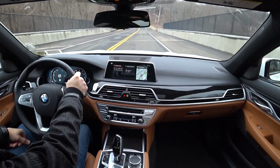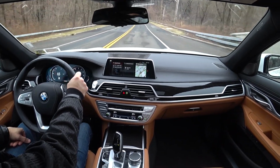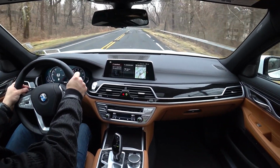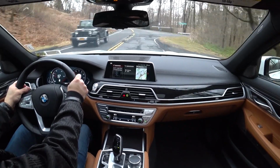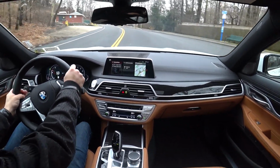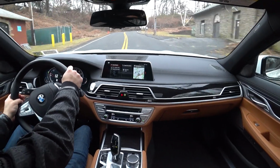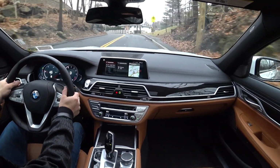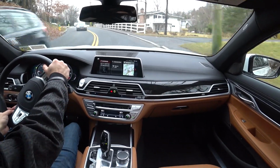So whereas, like I said, you could drive the car spiritedly, but if you run into a jam like I just did there, where out of nowhere you hit a pothole in the middle of the road, then it's gonna shock the crap out of you. And it's gonna do it pretty harshly, I'll tell you that now.